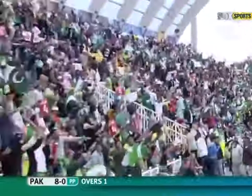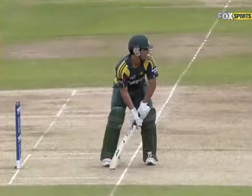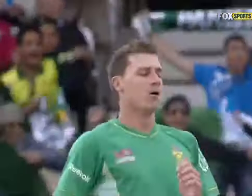Good over for Pakistan, terrific stroke for the second time in the over by Kamran Akmal. Dale Steyn trying to bowl a slow delivery, but again too much width. Akmal, the previous boundary was off the back foot, this one is a square drive off the front foot.